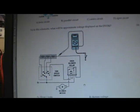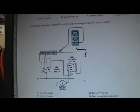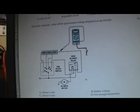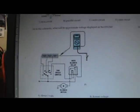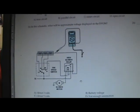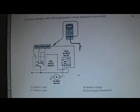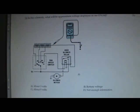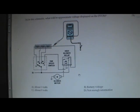Wait a minute. Back up. Okay, we know we've got 12 volts, right? So we know we've got 3 volts. But we really don't know that either. We don't know how many ohms we've got, do we? All we know is that we've got a digital voltmeter hooked up downstream of the resistor. And when that high blower relay is in its normally closed position, that's where the voltage is coming from that's going to run the motor.